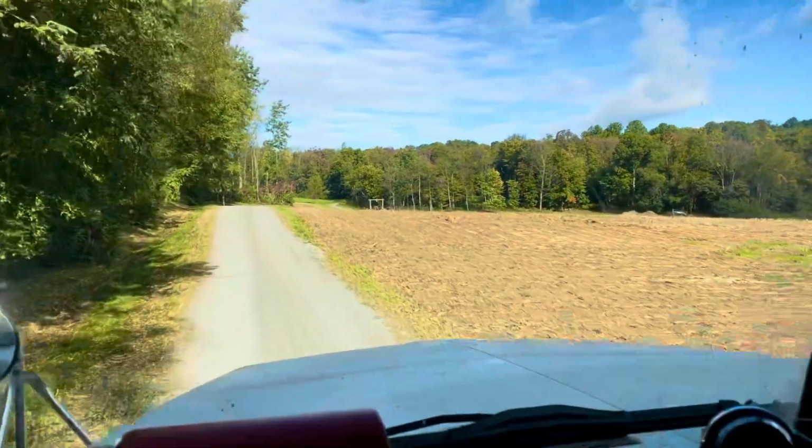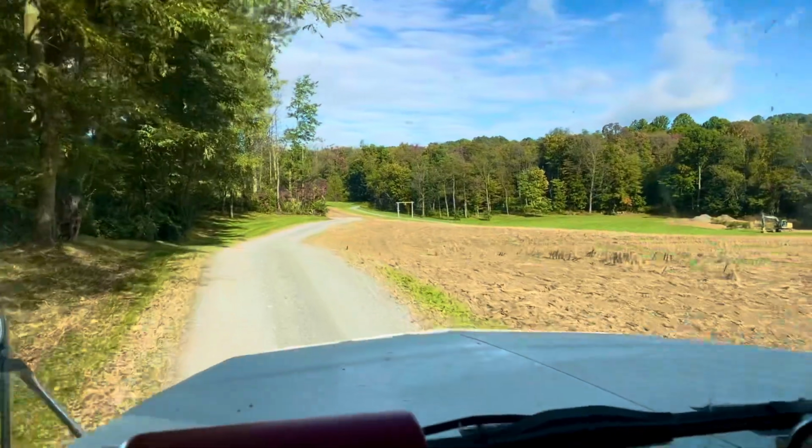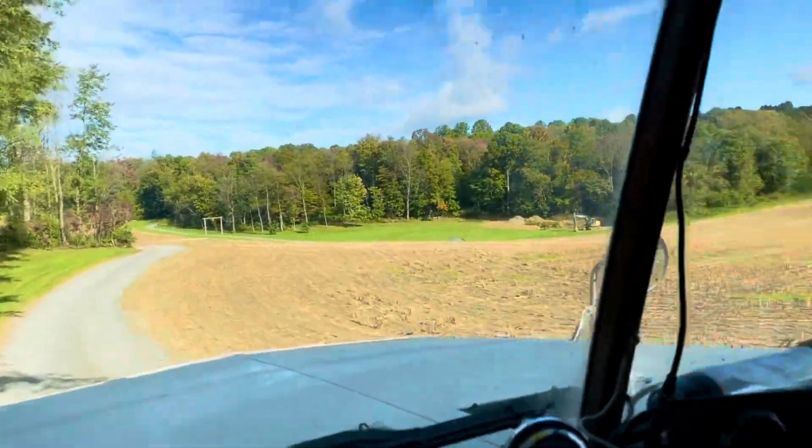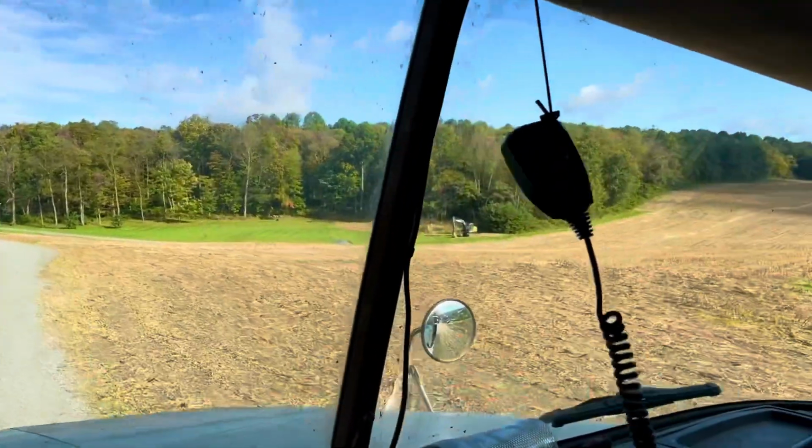Just got to the field. First step is to find the chopper. Pro tip, the chopper is usually where the corn is.